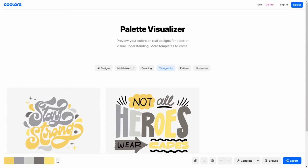So definitely, if brand colors and brand palettes and color palettes is something that you're struggling with, I would definitely recommend giving Coolors a go. You don't even need the Pro version to get started. I would play around with the free version and see how that goes, and if you feel like the Pro version might help a little bit more, then go ahead.